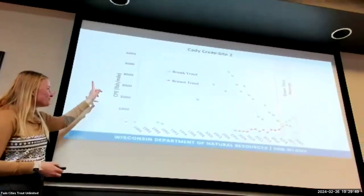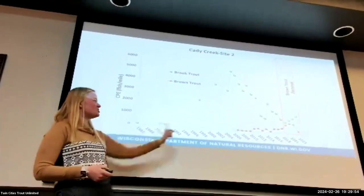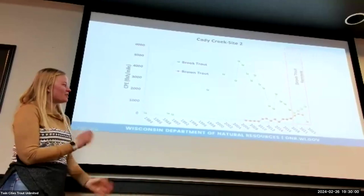So catch rates of fish on the y-axis, and this is at a trend site. So we have continuous sampling data throughout the years. Brook trout's green, brown trout's brown.